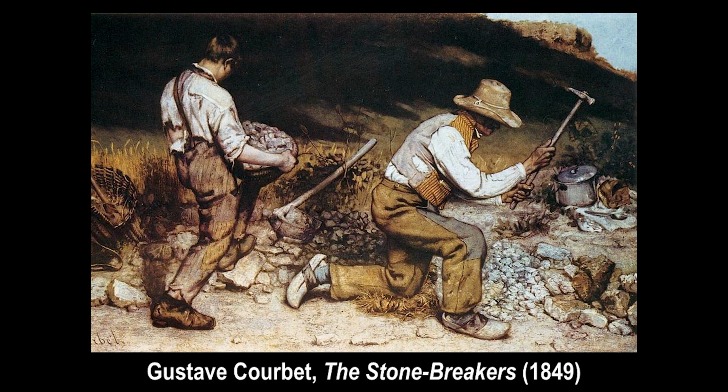Courbet was walking down the road one day, and he saw these two guys breaking rocks. He said, "That's what I'm going to paint." And this wasn't previously considered something noble or inspiring or worth wasting a canvas on. But Courbet is doing that for a reason, and it relates to the time in which he lived.